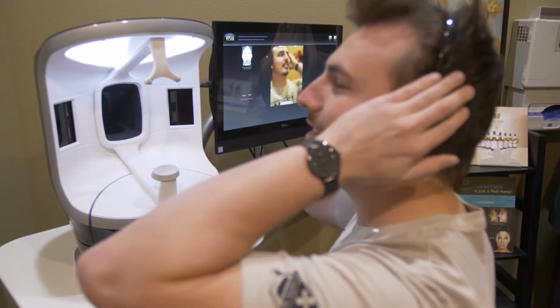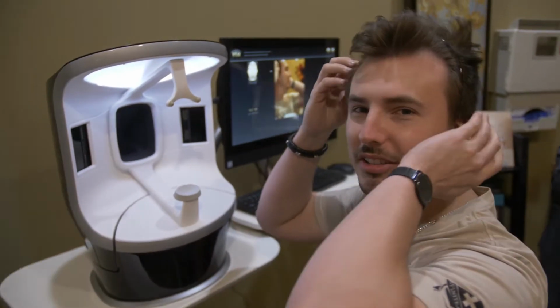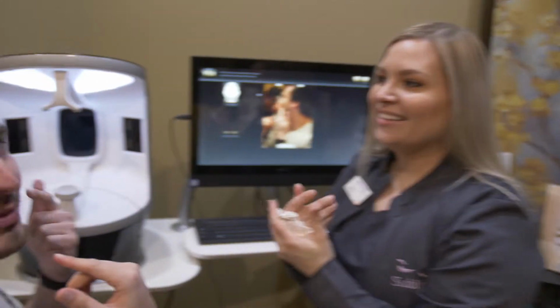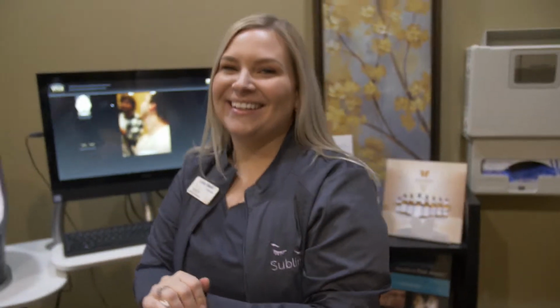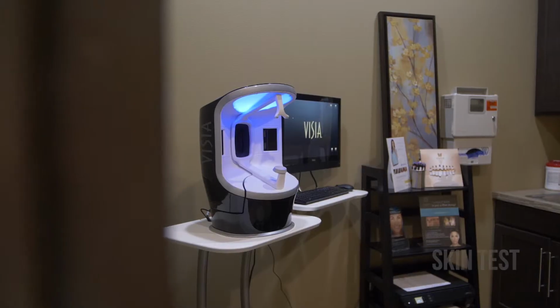Matt is getting a skin test. It'll tell me what kind of products I should use. No way. Yeah, that's pretty cool. How much does it cost to get a skin test? This is free. It's complimentary. Yeah? I want to get a skin test after this. You're tan. We have to wait. Oh, what? Oh, that's a shame.